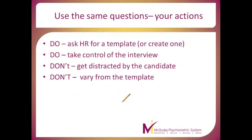So in summary, some do's and don'ts for you. Do have a template, create a template. If there isn't one in place, work with HR to develop one. This template will enable you to take control of the interview. Don't get distracted by the candidate and the candidate storytelling. And to enable you not to do that, please do not vary from the template.